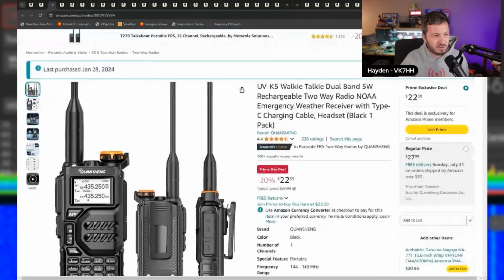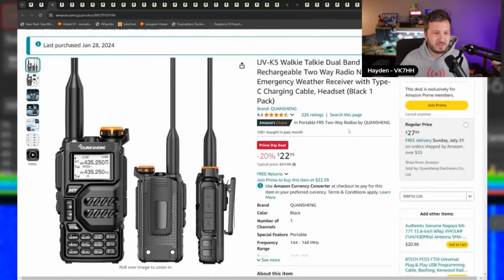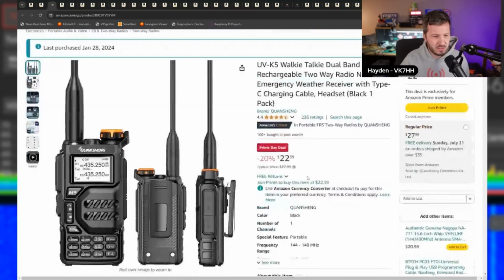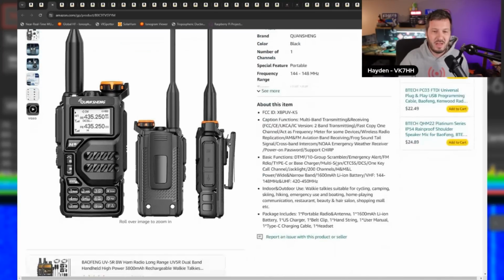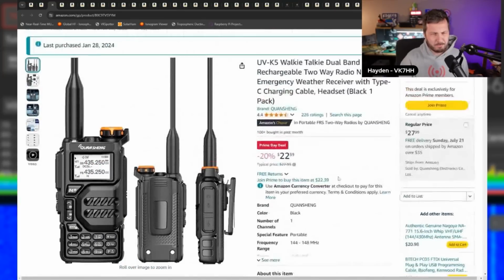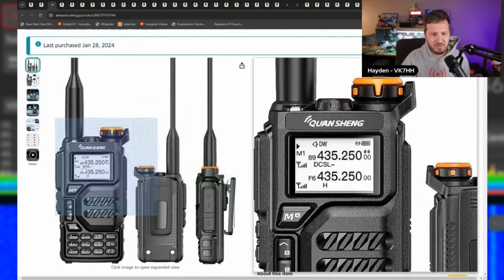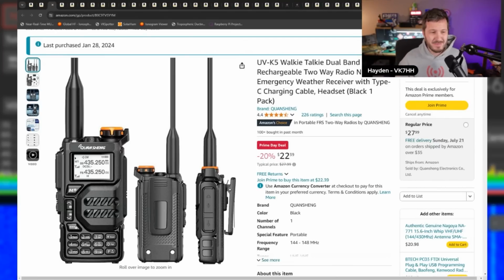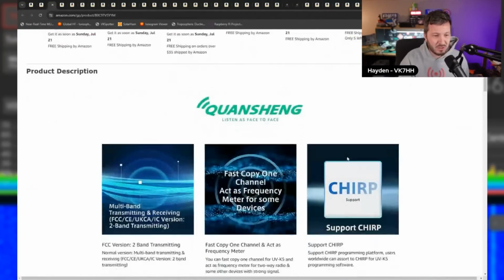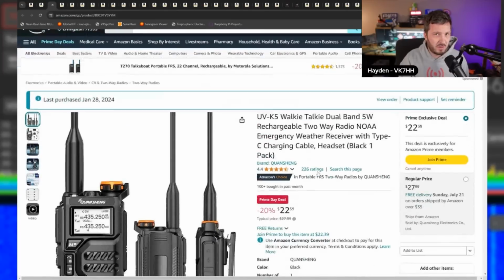Moving on to the next deal, we have the good old UV-K5, the Quansheng. This is $22, being discounted even further. They're usually about $24, $25. So the fact that this is sitting here on Prime Day for $22.39, the ultimate hackable radio. Pretty much everyone has one of these. They just exploded in popularity. People have also been buying little drop-in boards, which can receive down on HF a lot better now, because straight out of the box when you could hack them, they weren't really that good down at HF. I haven't investigated those boards, but get yourself a UV-K5 if you don't have one already.